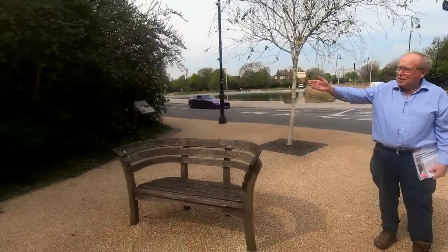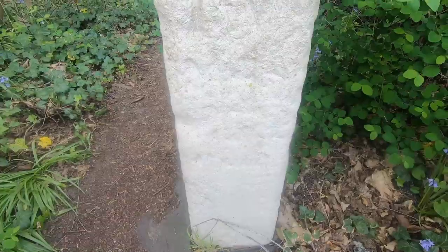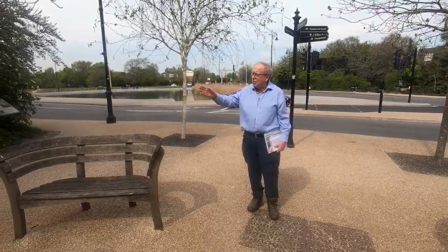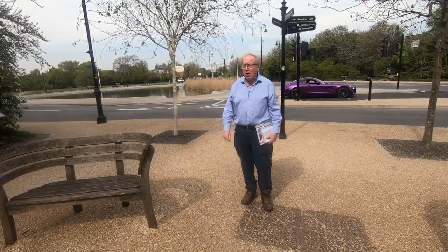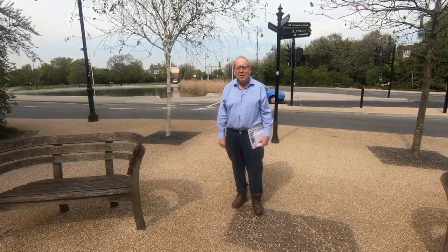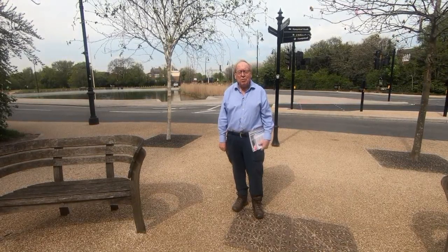Hi, Steve Reynolds had the idea that we should try filming one of my walks, and so I'm here at Whitestone Pond, named after the white stone which stands over there. It's a very ancient milestone, almost illegible, but I'm told it says 4 miles from St Giles's and 4.5 miles and 29 yards from Holborn Bars.